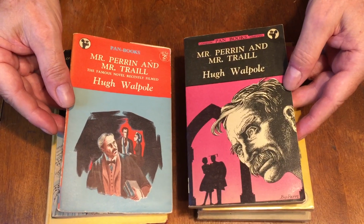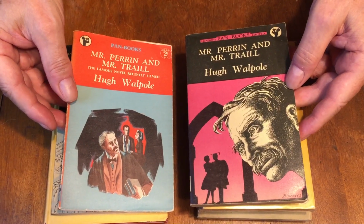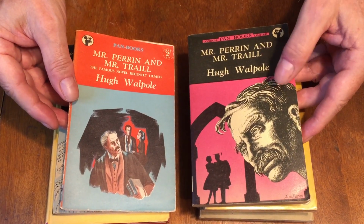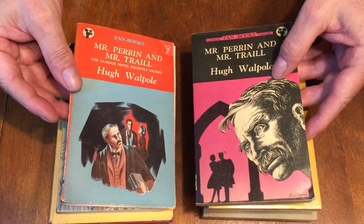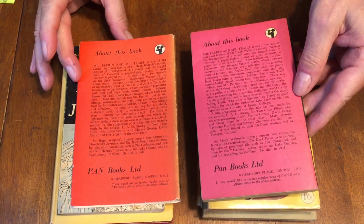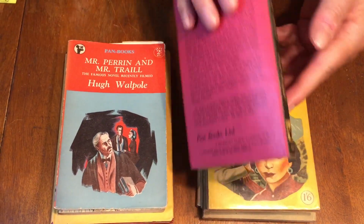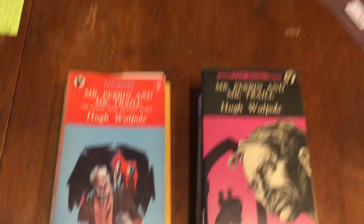And so here's the first printing of Pan number 48 from 1948, the cover art of the paperback, and then the cover art on the dust jacket. And the back covers are pretty much the same, very close. So they have some interesting, early, scarce, and kind of offbeat editions of the earliest Pan books that probably nobody's seen unless you're a real fanatic for collecting Pan books.